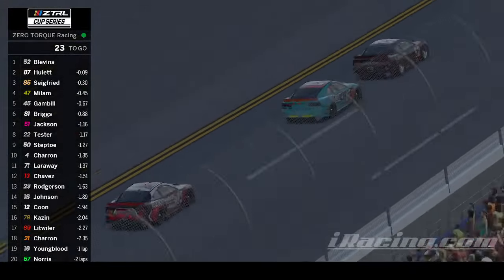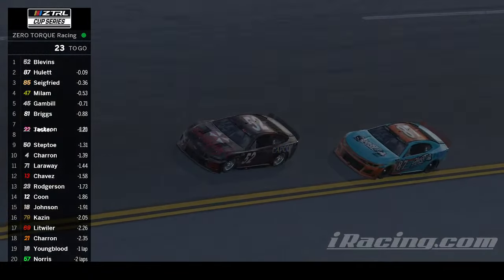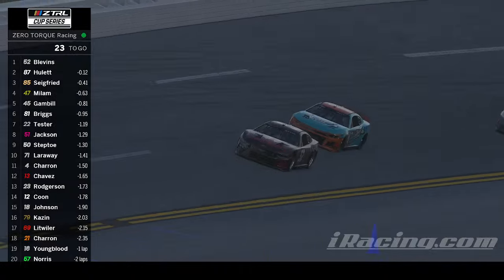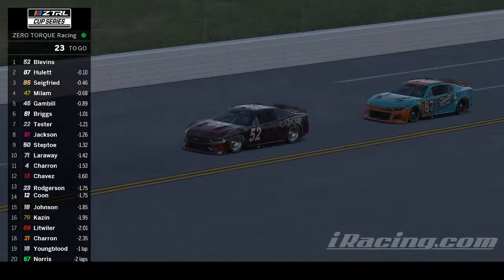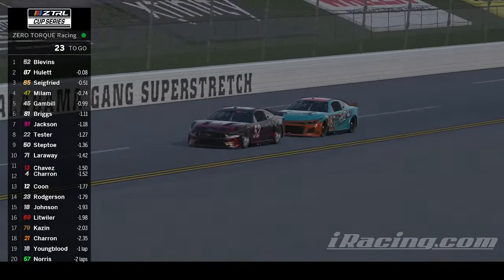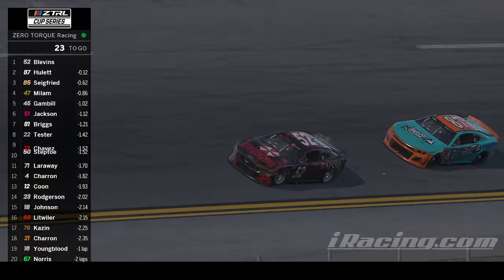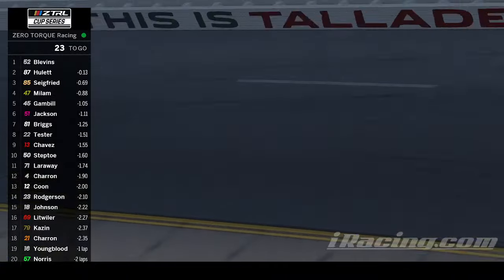But man, what a storyline. There's so many storylines in the top 5, top 10 right now. It would be such a story to see these guys finish where they're running. This is some great racing tonight, and these guys up front at Talladega could punch their ticket to the postseason. Blevins, Hewlett, Siegfried, Millum, Gamble, all on the bubble or out of the playoffs, and they could be in with just tonight's race.